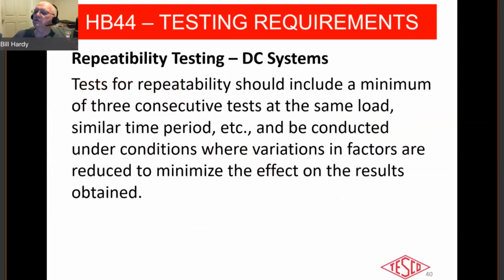They're required to do repeatability tests. And so, again, that lengthens the time on site to do testing. It's not such a bad problem with DC systems because the power delivery is very high. Tests are very short, but it is a problem for AC systems. And remember, at the moment, there are many times more AC systems than DC systems.